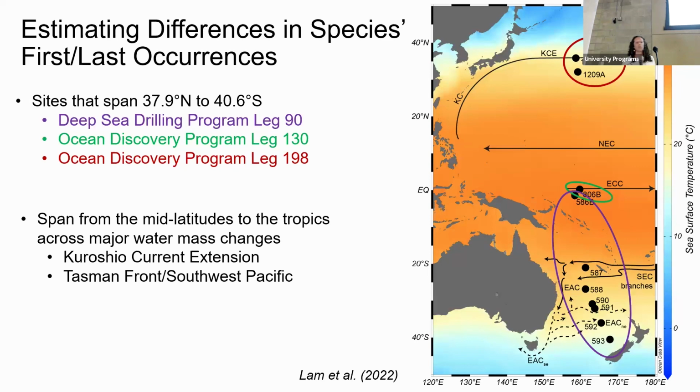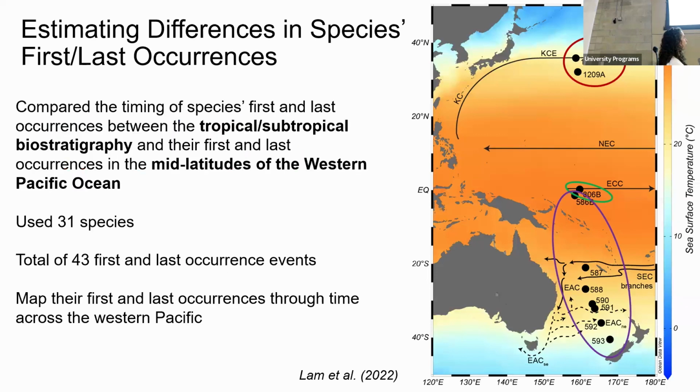It's great. So what we did, we looked at the sites that lie across the Western Pacific Ocean, and we wanted to know what were the differences in species first and last occurrences at these sites. We wanted to quantify that. So these sites span from the mid-latitudes all the way to the tropics in the northern and southern hemisphere, namely the Kuroshio Current extension in the northern hemisphere, this whopping western boundary current, and the Tasman Front that's down here, and the East Australian Current and extension.